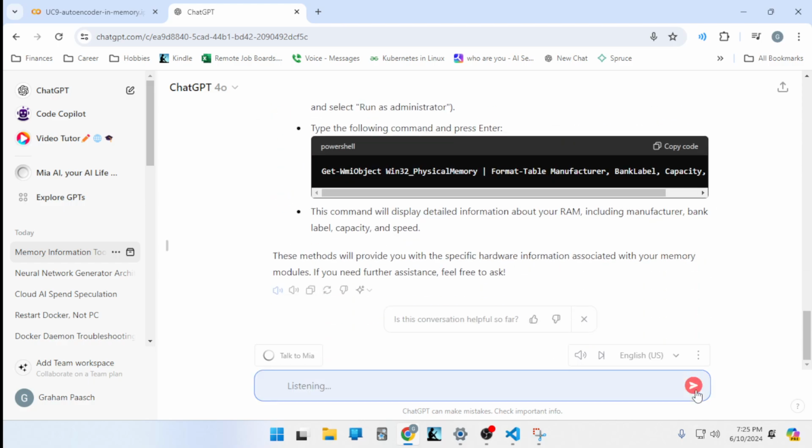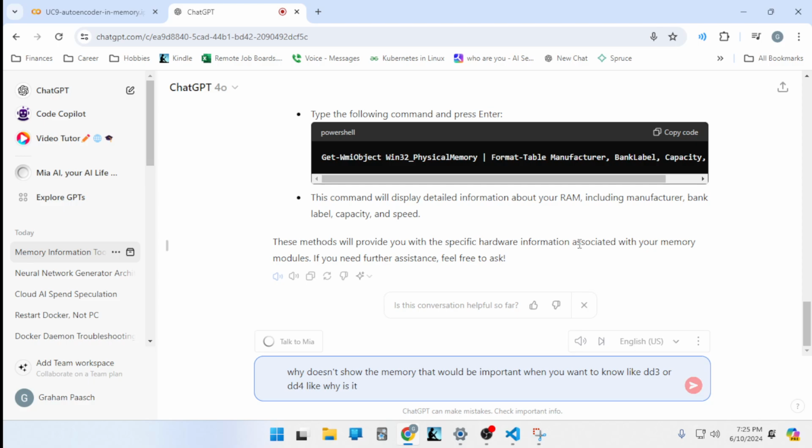Including... Why doesn't it show the memory? That would be important, wouldn't it? You want to know like DDR3 or DDR4. Like, why is it missing from there?